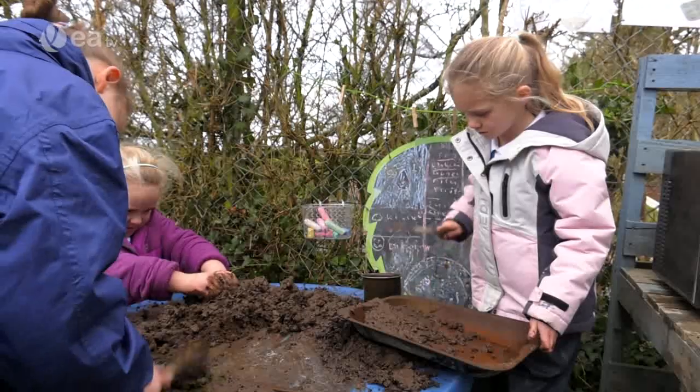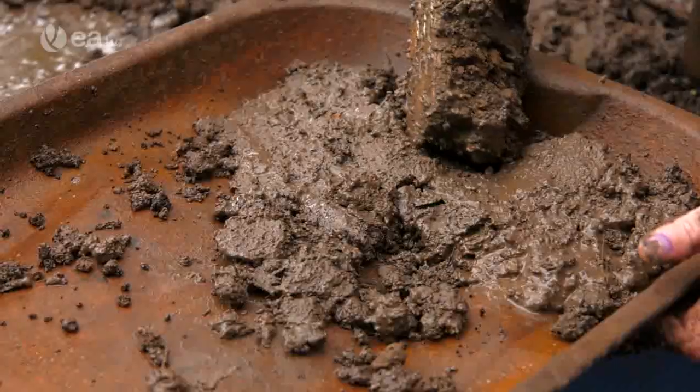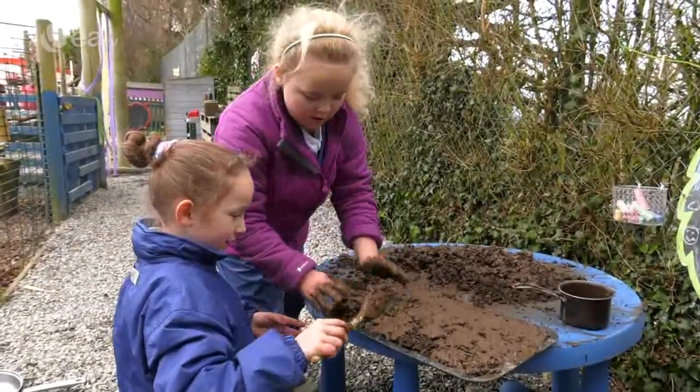And the thing was, we noticed the impact that had on the children and also ourselves as staff, that really good feeling and not wanting to come back in. So eventually most of our play is now outdoors, and we fully embrace it.